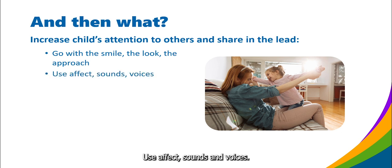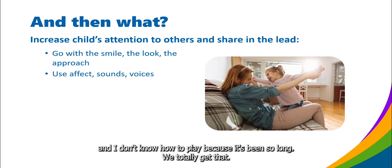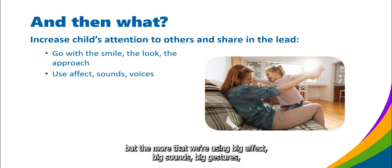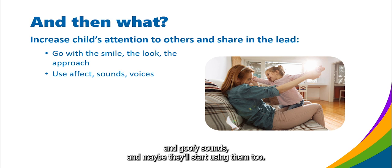Use affect, sounds, and voices. Oftentimes this can be really difficult for adults, especially during play routines. Oftentimes we'll have a lot of families say, I feel so silly when I'm playing and I don't know how to play because it's been so long. And we totally get that. Sometimes it's a little bit out of our comfort zone, but the more that we're using big affect, big sounds, big gestures, the more likely your child is to notice you, to have fun with you. Kids love silly things. Kids love those goofy noises and goofy sounds, and maybe they'll start using them too.